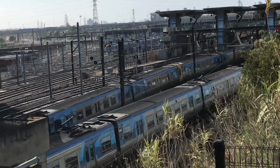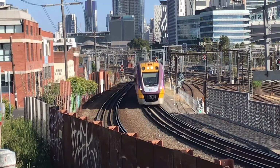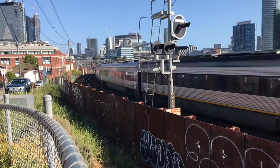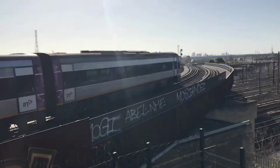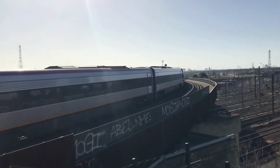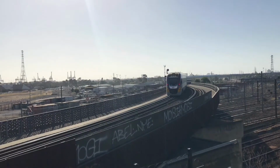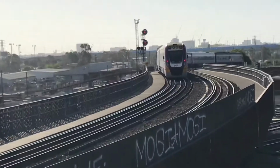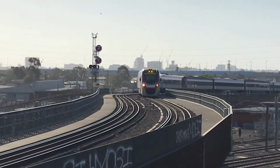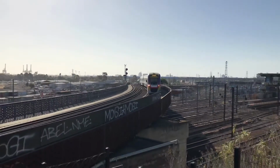And also service. Velocity for one point. Southern Cross service. It's Velocity. I'll get the car number in a sec actually. It's VL51 is leading.